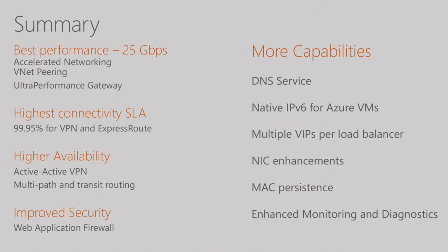Okay, guys, it's been a long day, a long presentation. I'm going to summarize this, and show you the presentations which have more information. So in summary, we have the best performance in any public cloud as of today. It's through accelerated networking, and you get 25 gig and really very fast latency. We have been adding performance improvements across the spectrum, guys, for every VM in the system, to the ultra performance gateway, and of course VNet peering, which runs at speed.